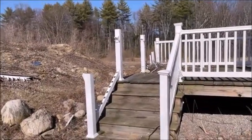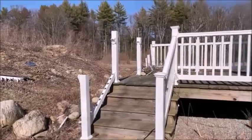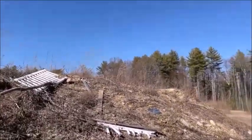Did vandals actually rip the railings off of that? Because really, what's the point? There's really no point in doing that. That's not a fun thing to do.